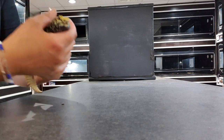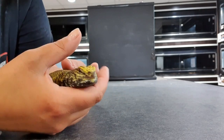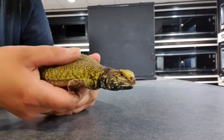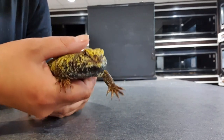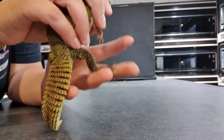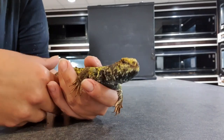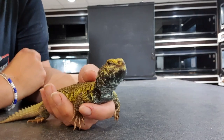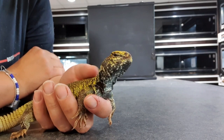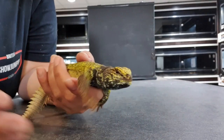So I've got another smaller lizard here, but this one's a little bit quicker. I'm going to hold on to him. This is a dab-tailed lizard. They get their name primarily from the way their tails look. It looks quite rough, but actually this lizard is really, really soft, but they are extremely quick. We have two of these, and this one's called Atlas.